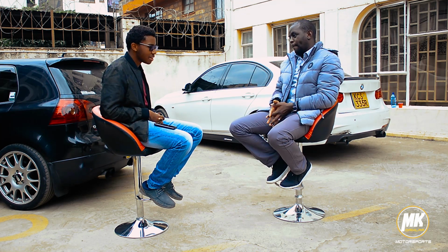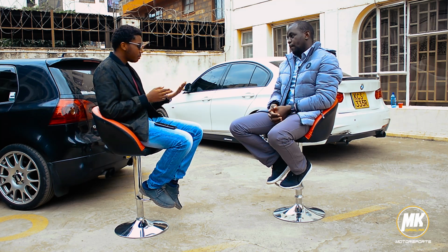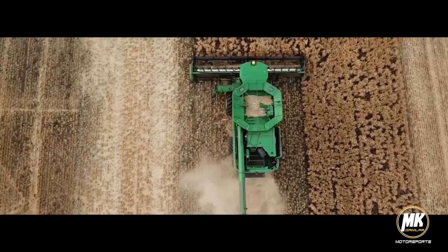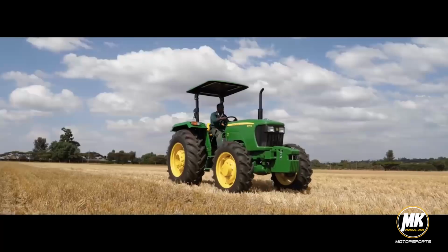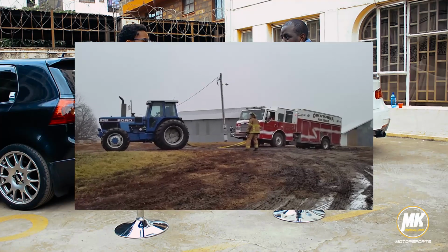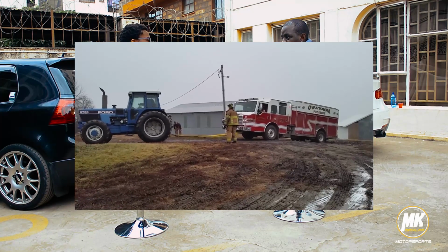I remember there was an example I was given for tractors. When you see tractors being advertised, 47 horsepower, 57 horsepower, 50 horsepower, but you always ask yourself, if a tractor cannot get stuck here, it doesn't have much power. Correct. Not quick. Yes. But it's got so much turning force, it can tow a truck.